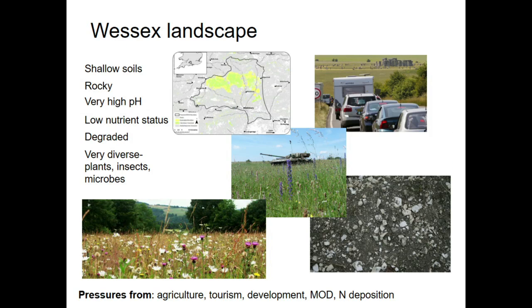So the work took place on the Wessex landscape, which is Salisbury Plain in the southwest of England. You can see it in the little map in the top left corner. Salisbury Plain is the biggest area of unbroken chalk grassland in Europe, I'm fairly sure. And it's pretty unique for a number of reasons. Chalk is very different to other types of grassland. The soil is incredibly shallow and rocky.